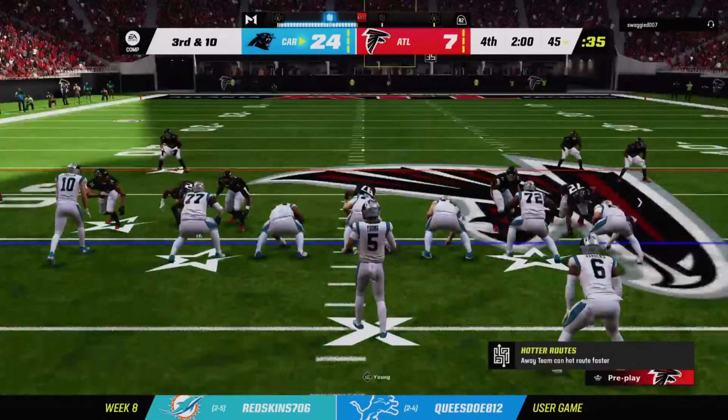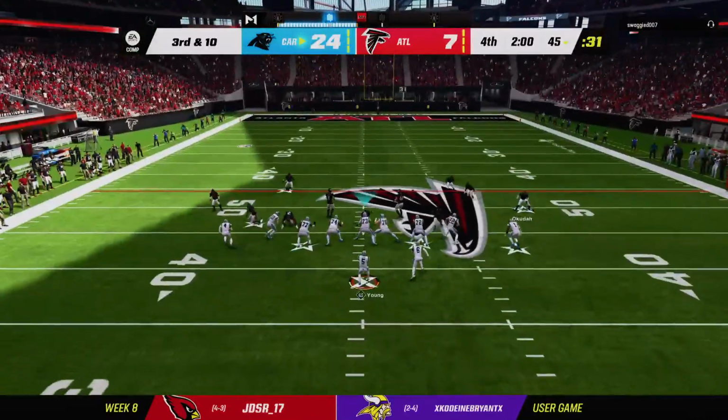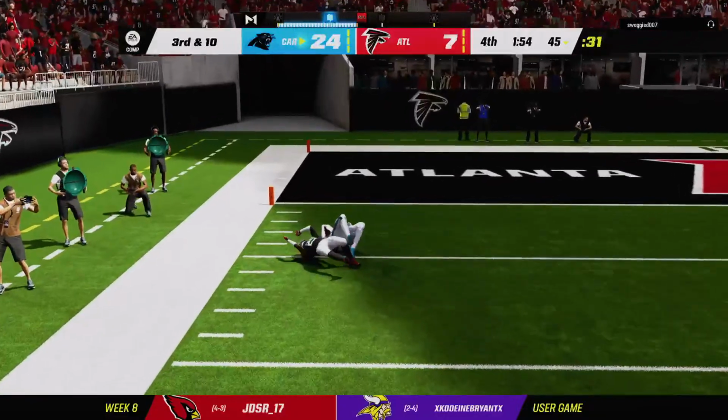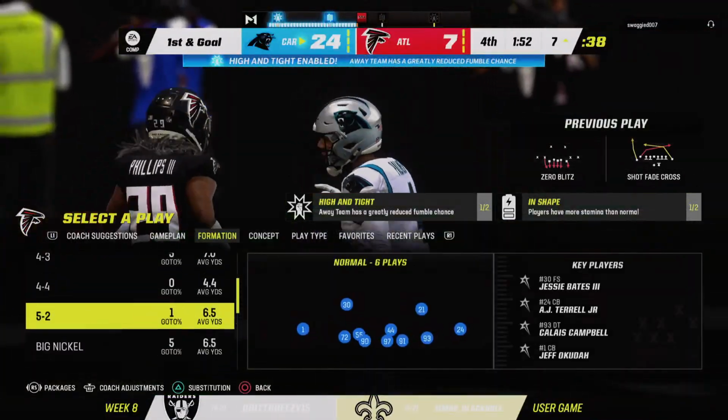Okay, 2 runs for a net gain of nothing. Now here's 3rd and 10. Now here's Young. Going up top. He's got a man. Complete. They're able to convert on 3rd down, and that sets up a 1st and goal.